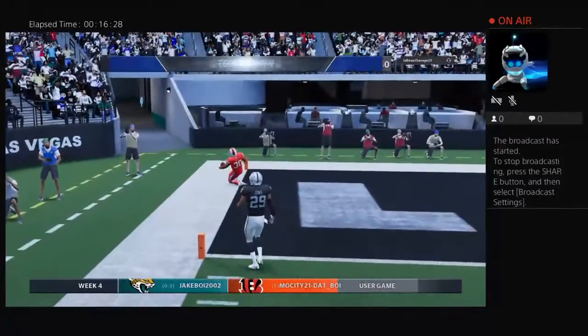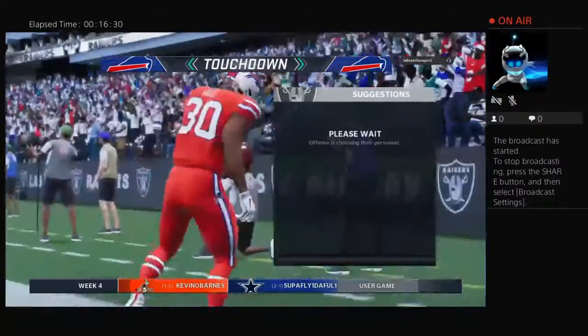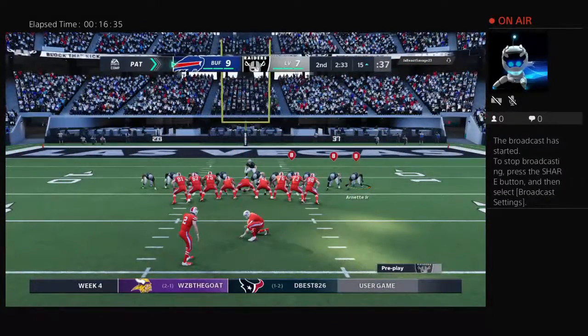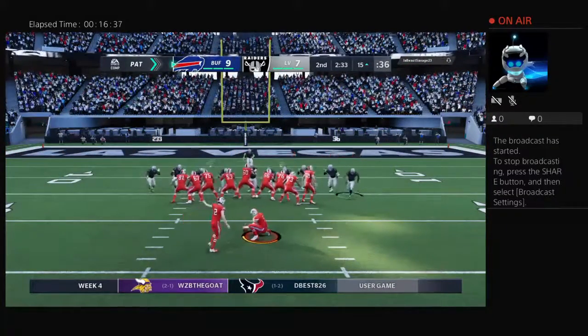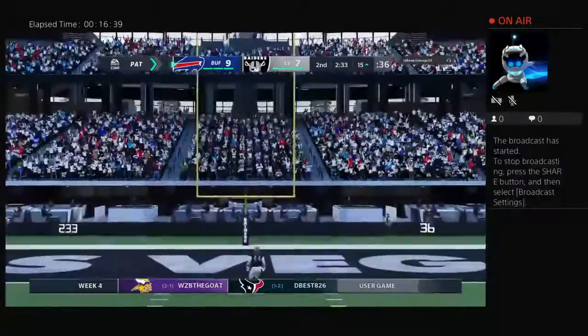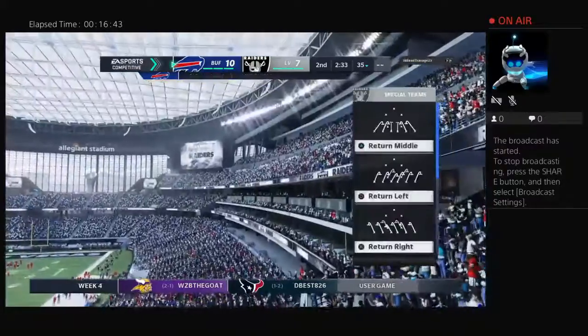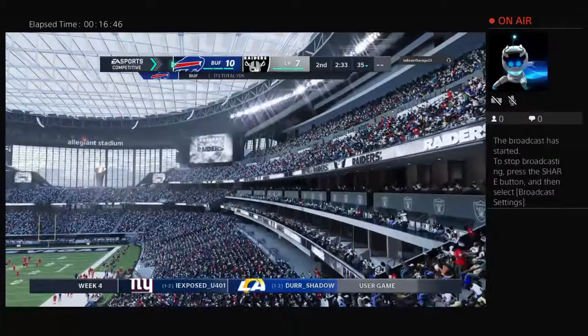And all the way home for a Bills touchdown. Darius Geis, his 4th touchdown on the year. And the Bills have retaken the lead. And it's through, and that makes the lead 10-7. Makes the score Bills 10, Raiders 7.